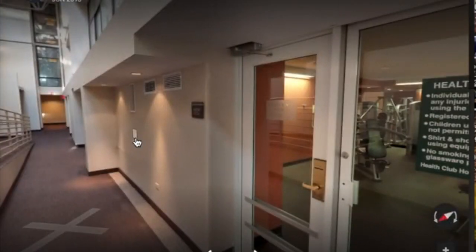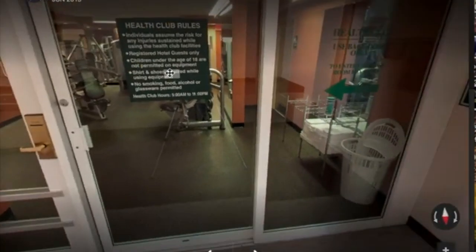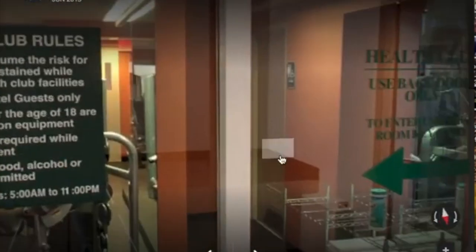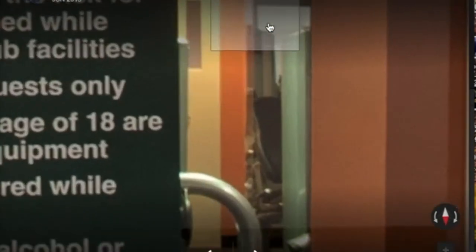This is the health fitness room right here, and I'm looking back here. It looks like there's a whole other room back there. There's a bathroom, and then on the right, yeah, it looks okay. I guess that's just more equipment, something back there.